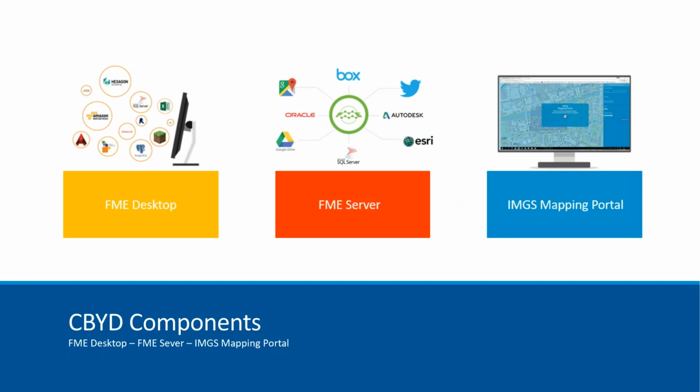FME Server, so that is the engine that drives everything. FME Server is out there watching for registrations coming in, taking those registrations, encrypting them, sending out validation emails to get them to validate that their email address is correct, gathering the information when a request comes in, sending it back out to the customer. So you can imagine it's like having 5 employees just sitting there, managing all these requests to and fro.